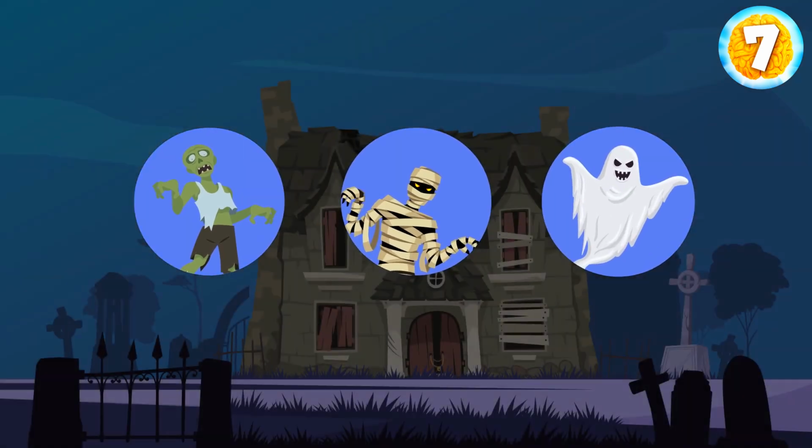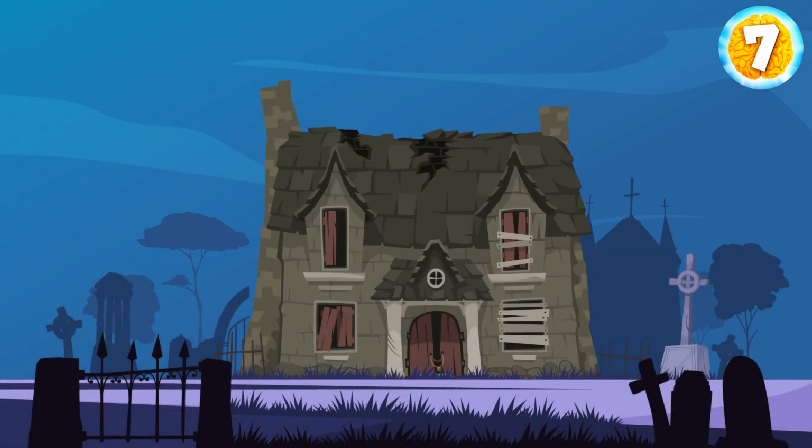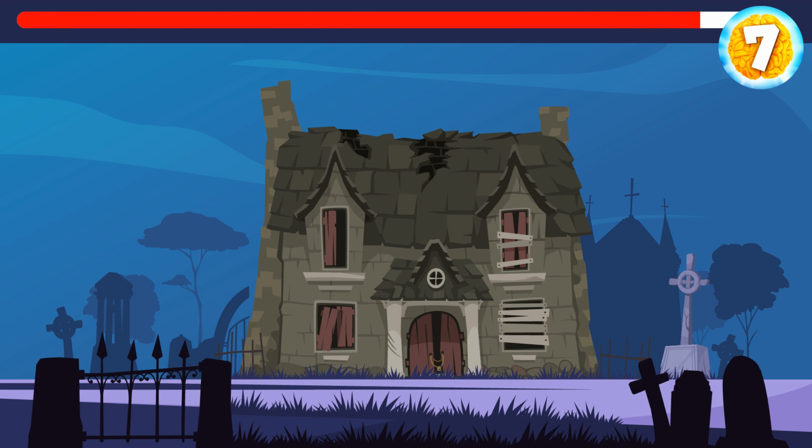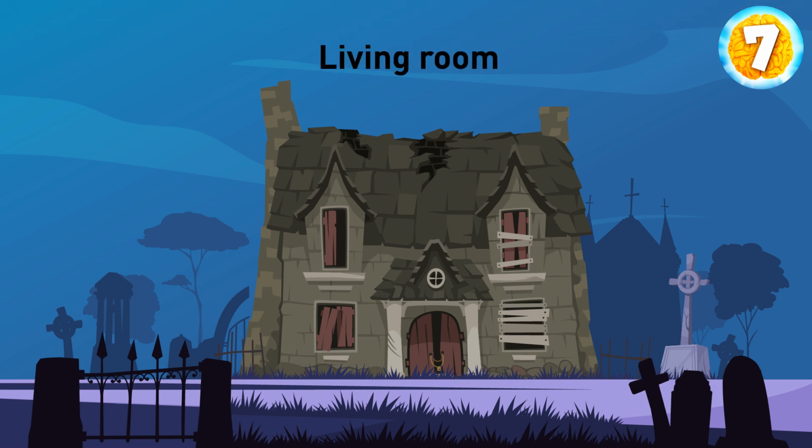A zombie, a mummy, and a ghost bought a house. It has lots of different rooms, but there's one room you will never find there. What is this room? It's the living room.